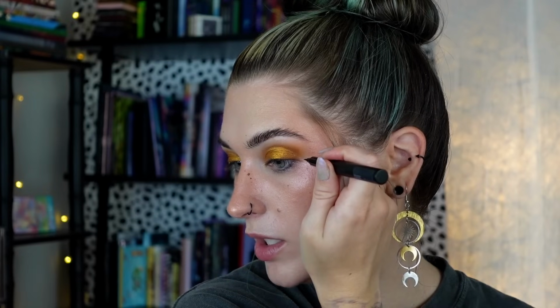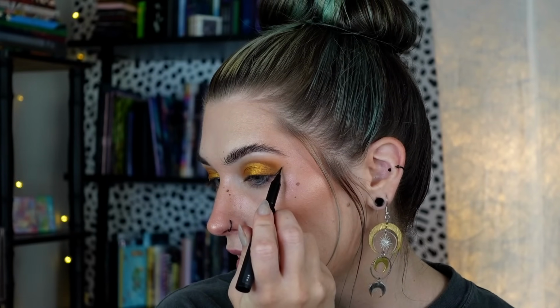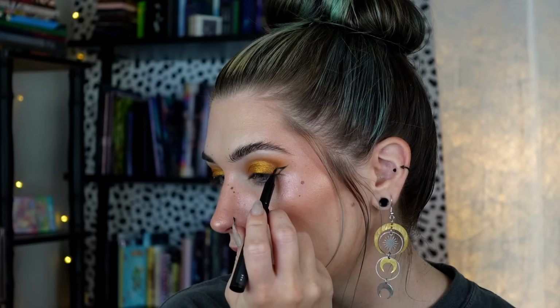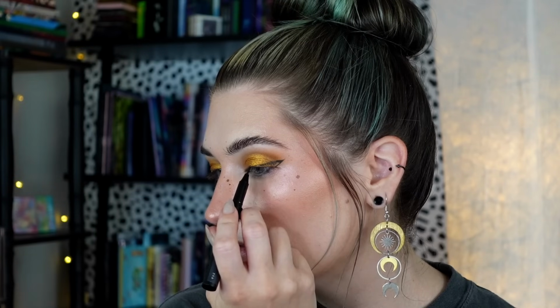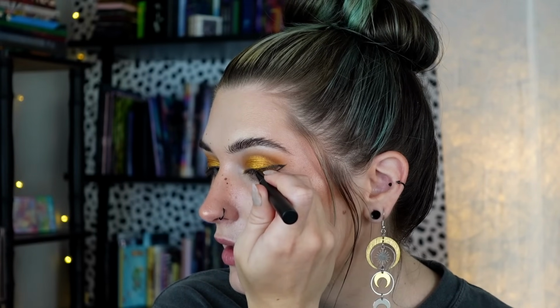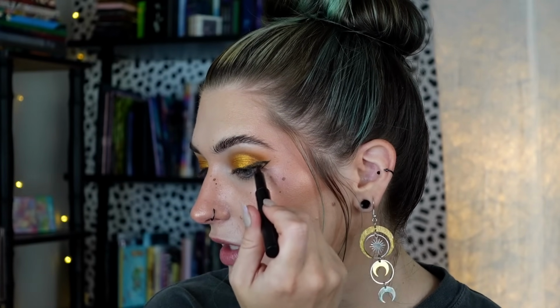I'm going to use the Surratt liner. You could use whatever. This is just what I'm using today. And this is always so hard for me to use on camera because I need to be so close to my mirror, but I'll do the best I can. Just kind of scooting it to about where my shadow ends. And I only really want to do like a half wing. So I'm just trying to creep it until it ends kind of in line with my lash line like that. Kind of something like that. And then I'm just going to fill it in.